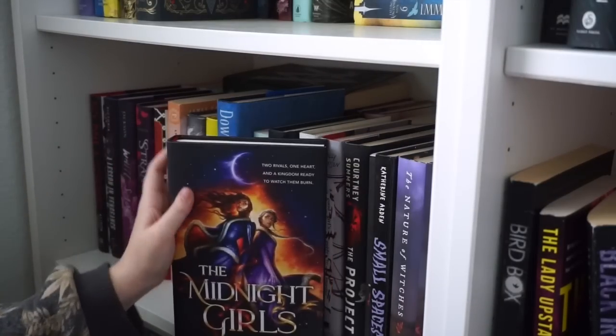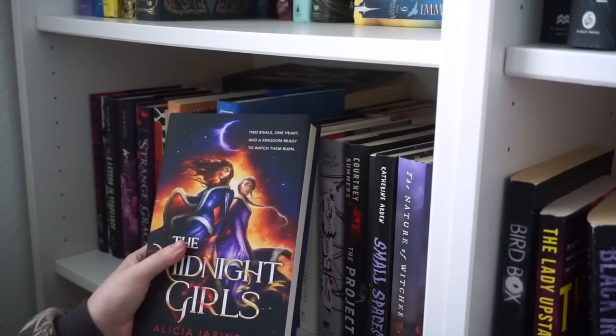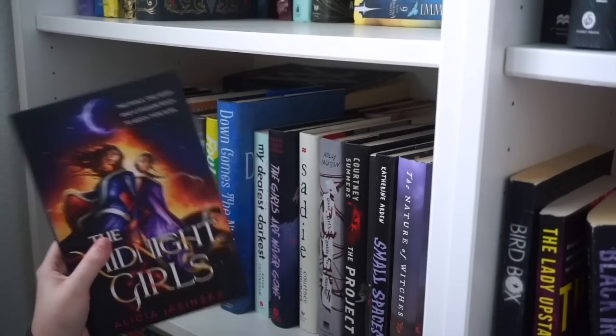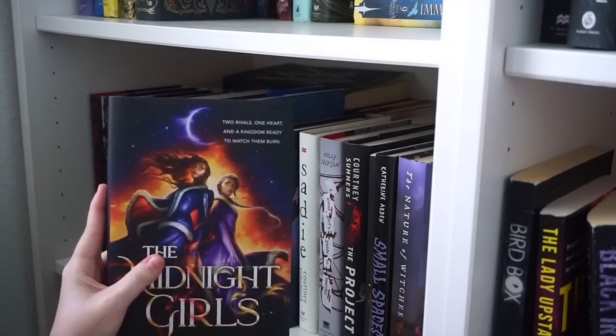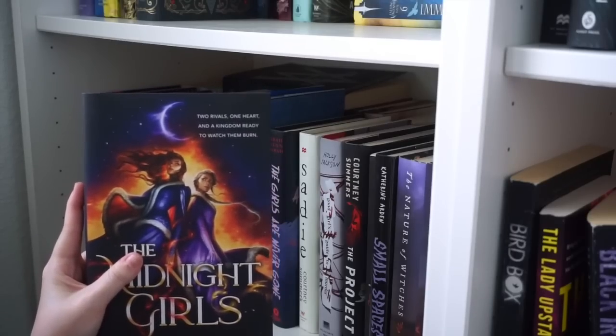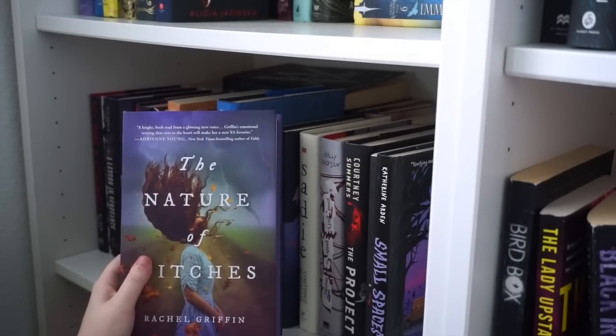Next shelf, The Midnight Girls, I'm keeping. I loved this book. This was another one of my favorite books that I read last year. This is an amazing sapphic enemies to lovers romance, like actually enemies. They literally try to kill each other like 20 times. Oh, so good.